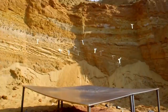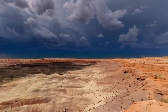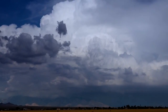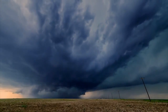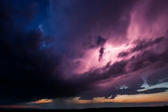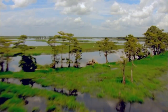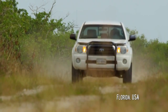Temperature, water, and wind in equal measure. When heat makes the ground intensely warm and the air is heavy with water vapour and strong winds mould the clouds, you create a lightning storm. This is one of the planet's most lightning-prone regions, Florida, USA.